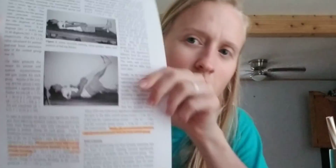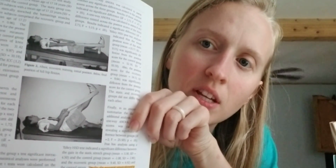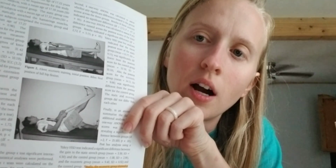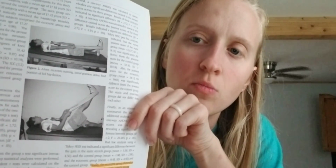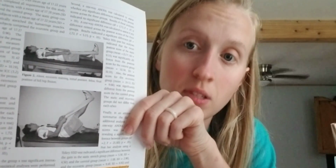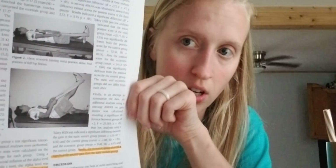The eccentric group did this kind of strange exercise where they lifted their leg up as high as they could, and they decided that as high as that was the full range of motion. So then they would lower back down, and then they would have to actually resist the movement. So they'd be pulling themselves, and they would have to be resisting with their own hamstrings as they pulled that leg back. So they considered it an eccentric contraction.